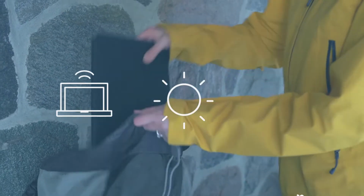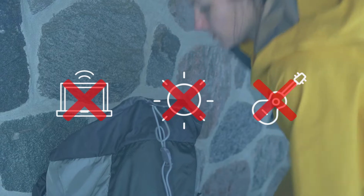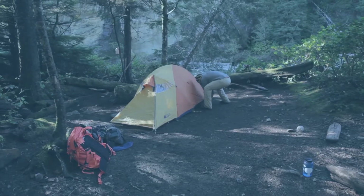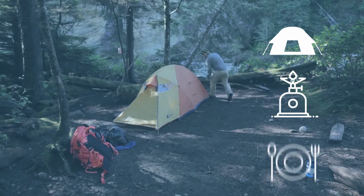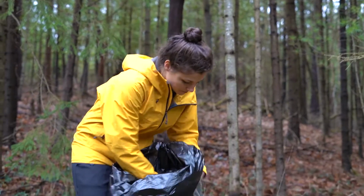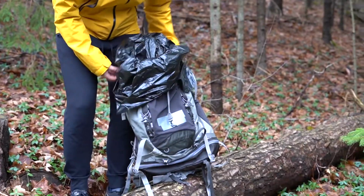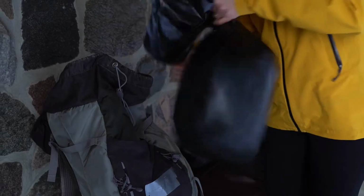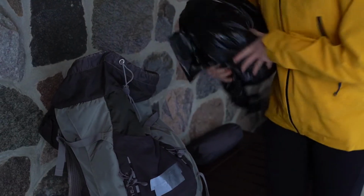Things like electronics, solar panels, and instruments are tempting, but downtime on the trail is usually spent cooking, socializing, or sleeping. Sharing items like a tent, stove, pots, and pans with your group can lighten the load and make everyone's hike more comfortable. Line your pack with a heavy-duty garbage bag or waterproof liner to protect your gear. You can also seal your sleeping bag and night clothes in an extra garbage or dry bag for added security.